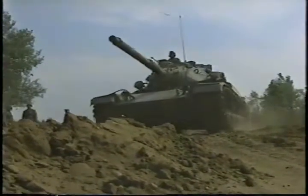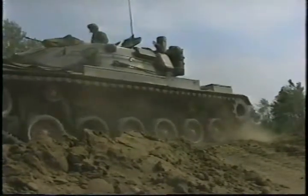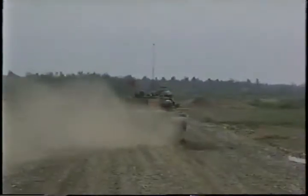With their guns bore-sighted, the tankers of the 210th Armour head to the live fire ranges to practice their gunnery skills. Practice ammunition is loaded before reaching the range.